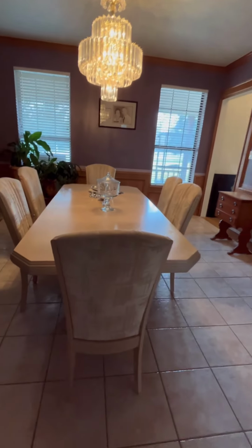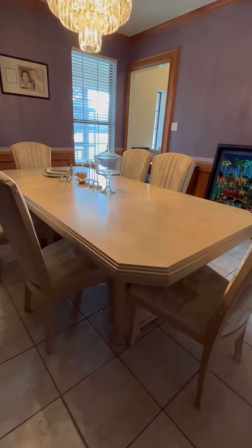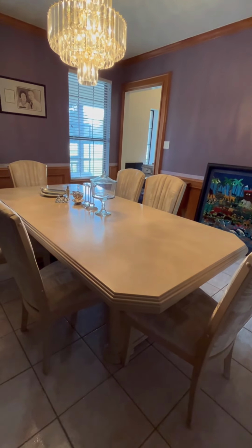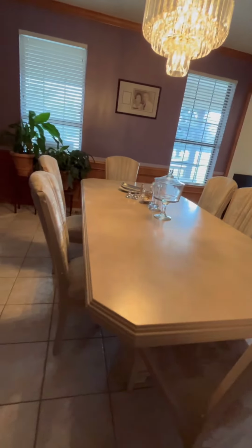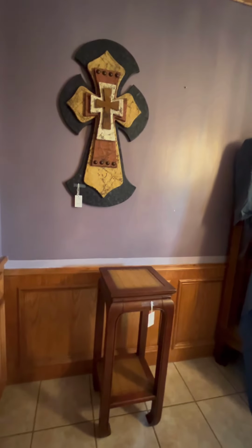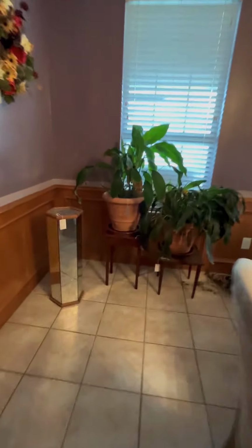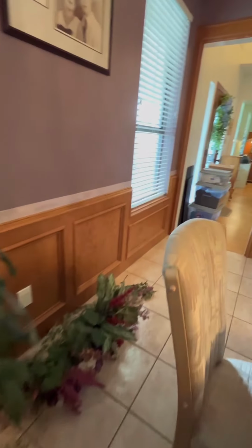Okay, let's go to the dining room and then we'll head upstairs. So in the dining room, we have this nice light colored wood table. It's in great condition. It does have a leaf, so you can take the leaf out and make it smaller. Nice light colored chairs, no stains, great shape. Plant stand, this beautiful cross. This is a nice heavy wood cross. Some more plant stands as we go around the room.